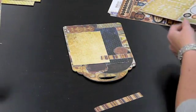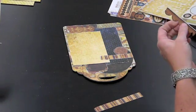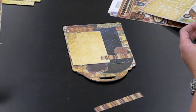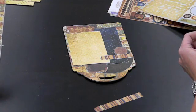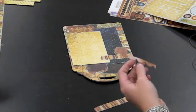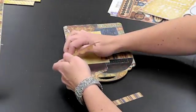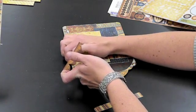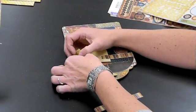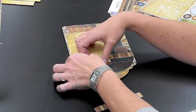And it's going to go right along the bottom of your photo mat. And then on the last couple of stickers, I've actually used some foam squares to pop those up because I like the book to have different layers and dimensions so it's not just flat. I can just go right along the edge and just kind of meet.